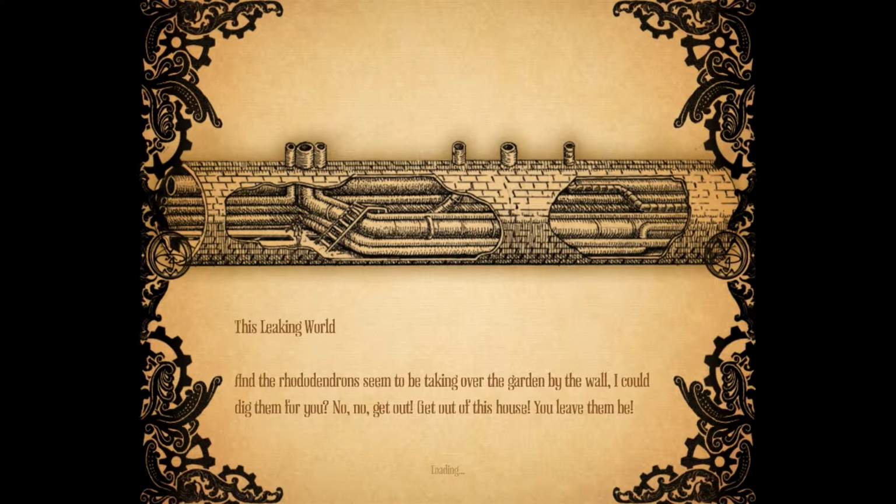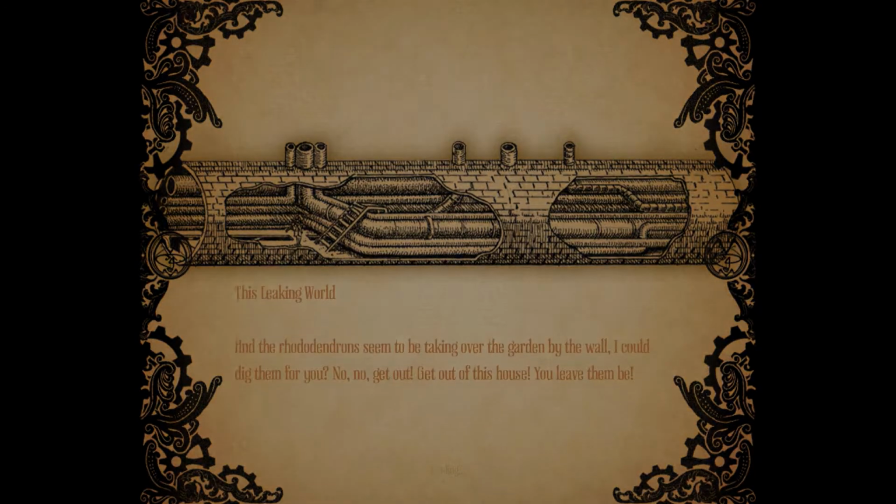This leaking world and the rhododendrons seem to be taking over the garden by the wall. I could dig them for you. No, get out of this house, you leave them be.